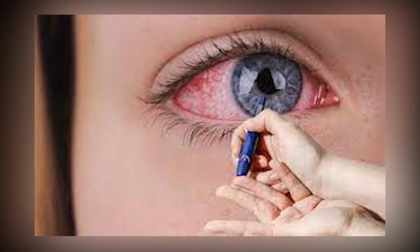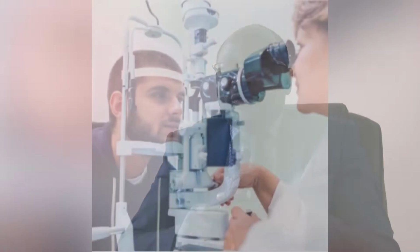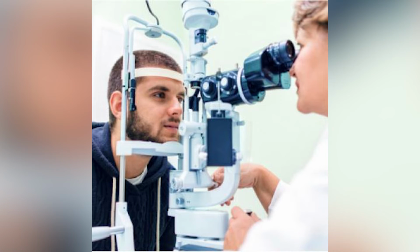Regular eye checkups, there's no substitution for that. You need to have regular eye checkups. You don't go to the doctor when you're already complaining of poor vision. Like I said, there's no early warning sign. The moment you start complaining of poor vision, you might be late. So a regular eye checkup is very important. All diabetics are encouraged to have a regular eye checkup so that at least they are kept in the loop so that they don't develop diabetic retinopathy.